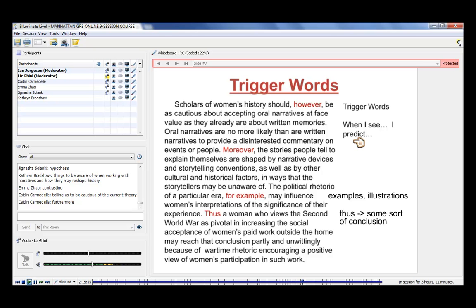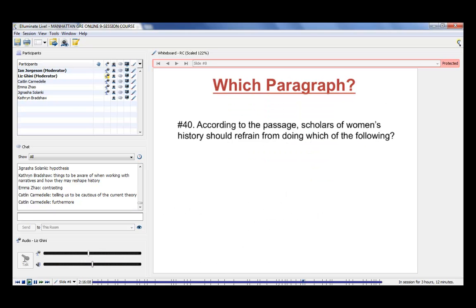Because if you've thought about this structure, okay, first paragraph lays out what the current theory is. Second paragraph has a twist and says, be cautious about doing what the current theory says to do. You can look at this and go right to the correct paragraph. According to the passage, scholars of women's history should refrain from doing which of the following? Where should I go to find the answer? All right, even with it not in front of you, where should I go to find the answer? Okay. Jignasha is typing, yeah, second paragraph.